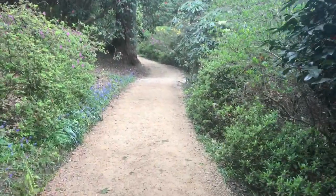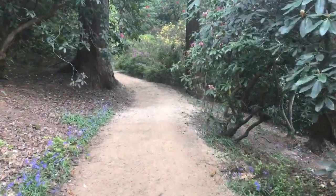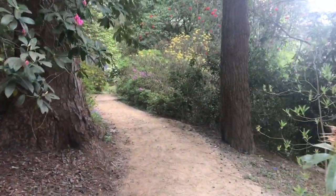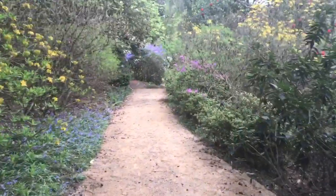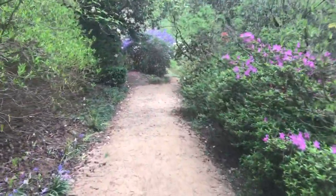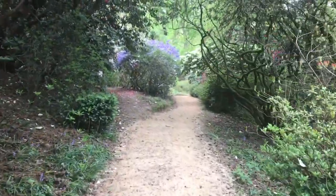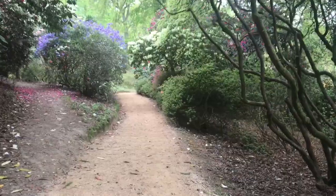So I'm still on the hunt for a lake or lakes. The hunt for a lake continues. I'm not going to use the map because that's the easy way out. Let's just see where this walkway leads. As I say, I'll include a link to the website of Leonardslee when I publish this video, if I publish this video. We'll see how it goes.